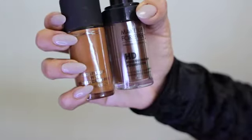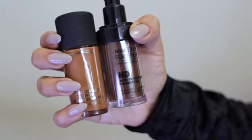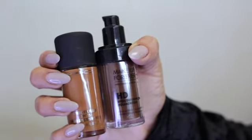So I'm gonna use a mixture of two foundations. I usually work with creams if I'm doing more TV or something that I want to be super long lasting. For events, I can vary. I can do either a foundation that is a liquid or a cream, whichever.